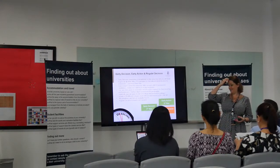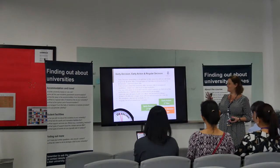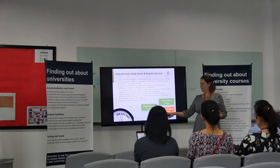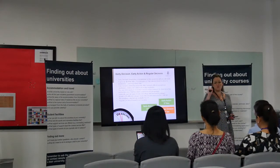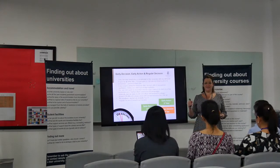Early decision, early action. So these are the deadlines. The US has lots of different deadlines. As a general rule, the earlies are the 1st of November, and then regular is 1st of January. Early decision, as Joe mentioned, is binding. They can only apply to one early decision school, and they sign an agreement when they send the application off.